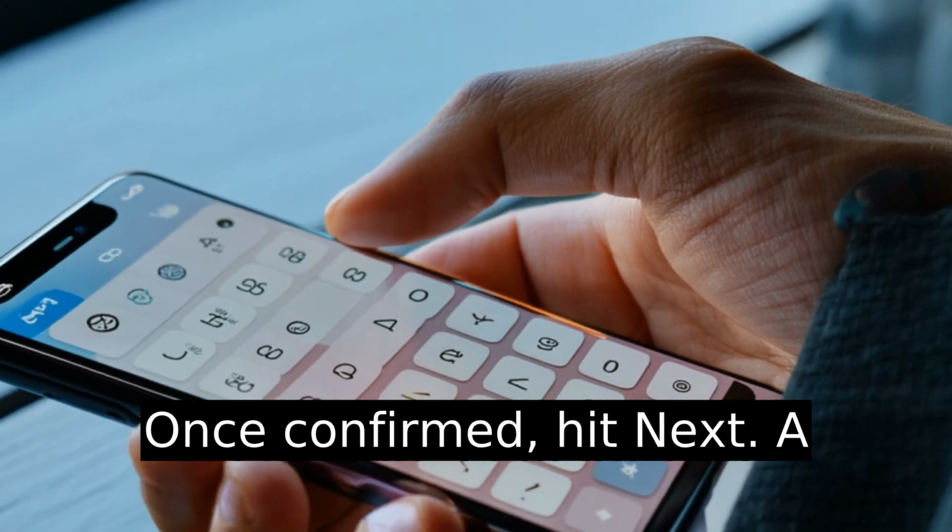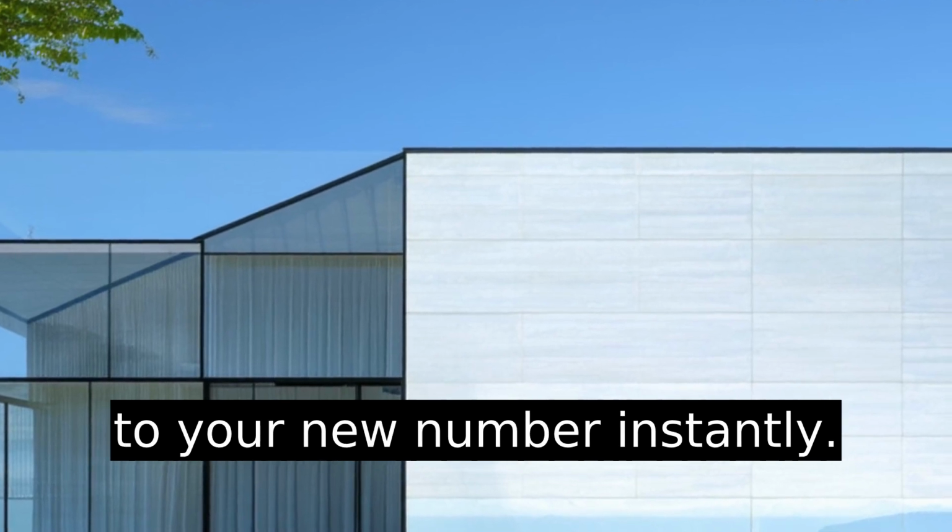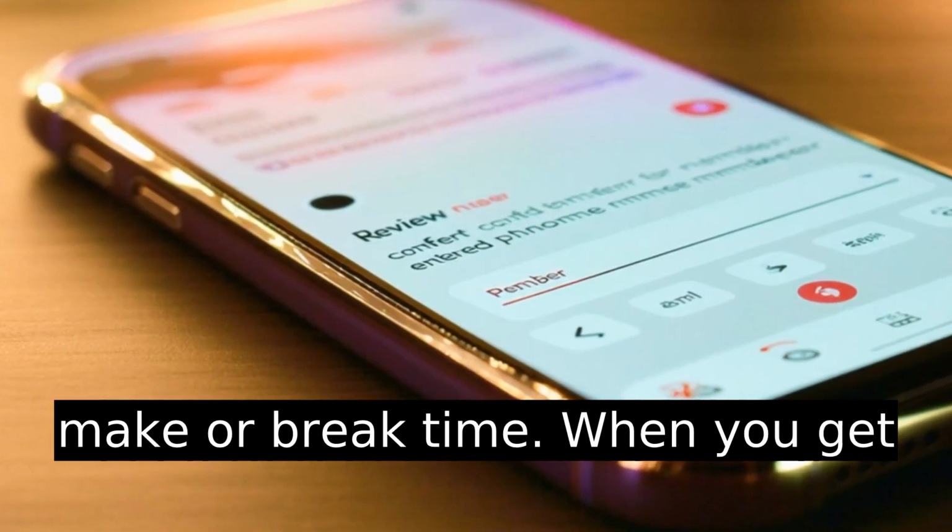Once confirmed, hit Next. A verification code will be sent to your new number instantly. Look out for that text. It's make or break time.